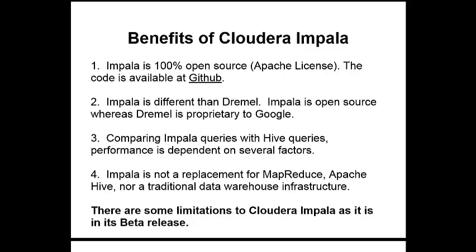Given these key benefits, Impala is not a replacement for MapReduce, Apache Hive, nor a traditional data warehouse infrastructure. There will continue to be many viable use cases for MapReduce and Hive, for example, for long-running data transformation workloads, as well as traditional data warehouse frameworks, for example, for complex analytics on limited structured datasets. Impala is a complement to these approaches, supporting use cases where users need to interact with very large datasets across all data silos to get focused result sets quickly.